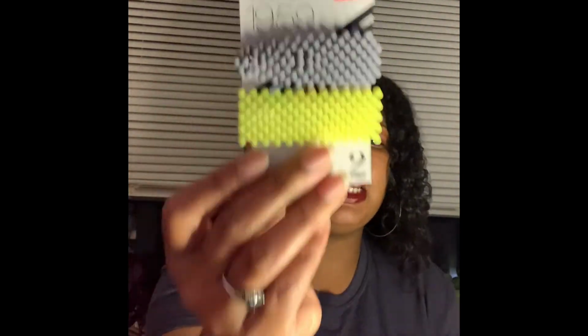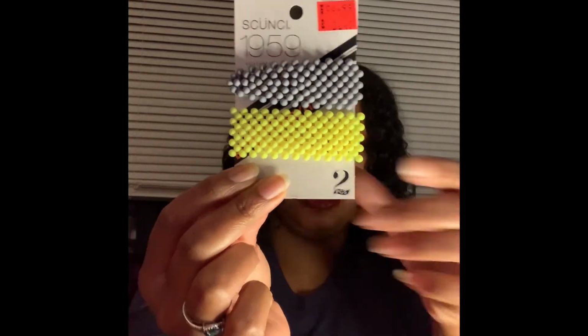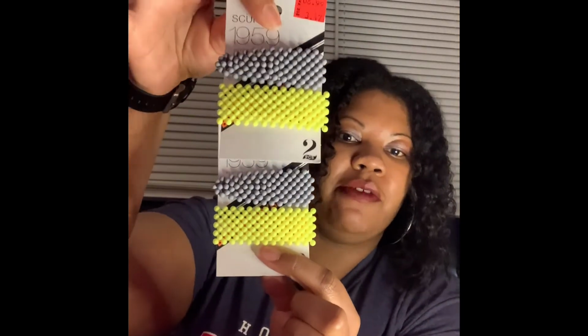And then I got these hair clips here. These were $6.99. They were down to $3.47, as you can probably see on the tag. They're gray and, you know, I call it highlighter yellow. But hair clips. So I bought two sets just because depending on what look you're going for, at least I would have two of the same color. So I got two of those.